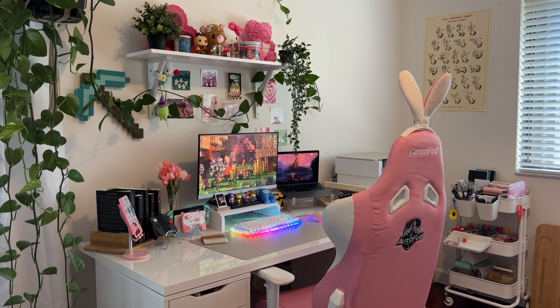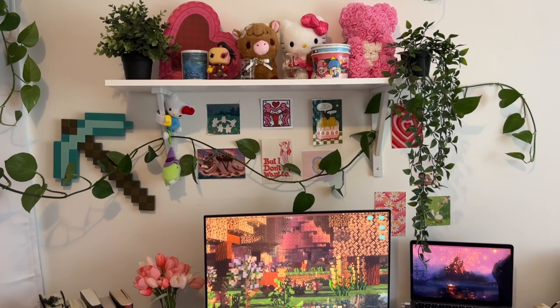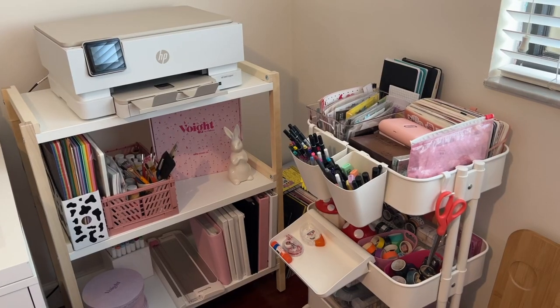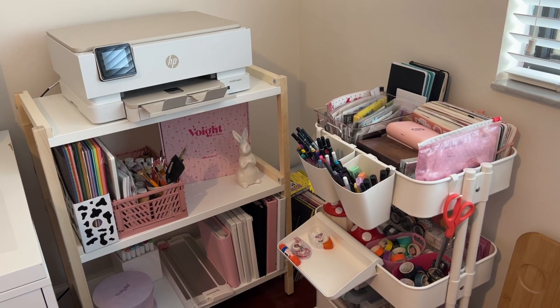So this video is going to be my 2022 desk tour. I spent a lot of time on this desk. I do a lot of gaming and journaling on here, and I have a pretty good setup going on. I think, at least, I really enjoy this space and how everything works and is organized. So I'm just gonna give you a quick little overview of my desk.